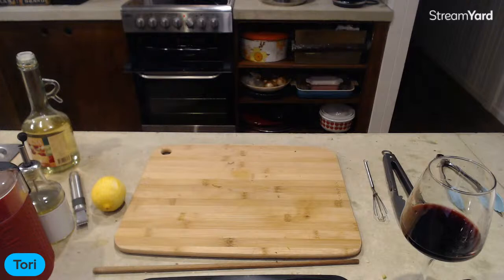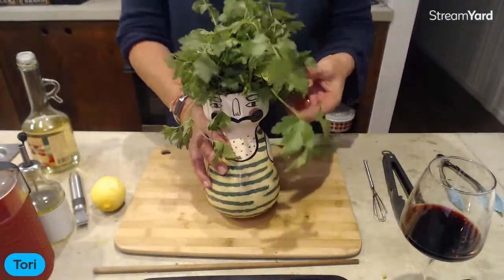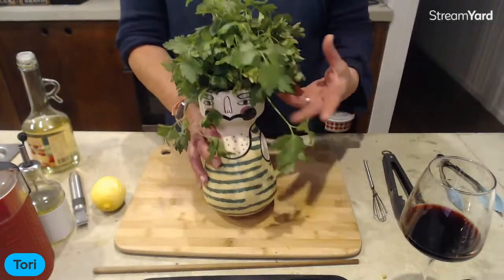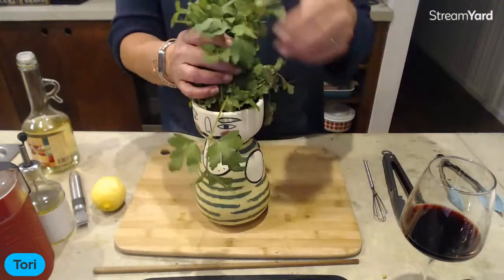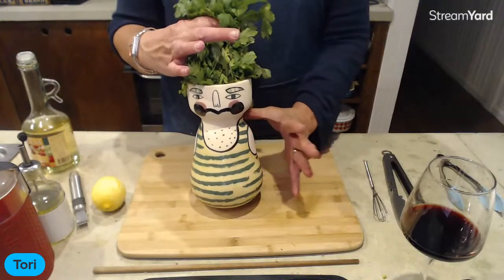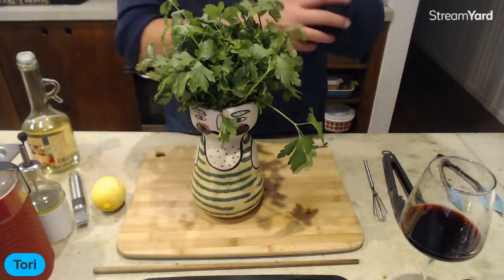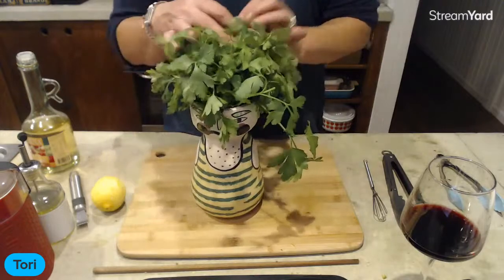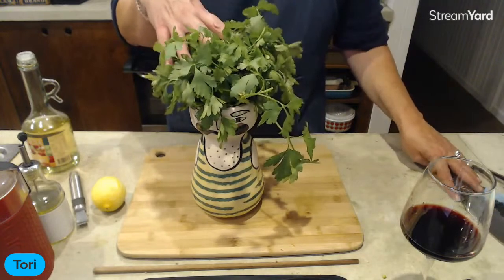And then I'll get my little Bruno. This is my buddy Bruno. He's my fresh herb vase. Now I have grown fresh herbs in him, but I also sometimes when I buy bunches of herbs, they just end up in here. This is his little hairdo. You can give him a little hair elastic and a little man bun. But he's currently wearing coriander and parsley. So I'm going to chop some coriander up and also some parsley as well.